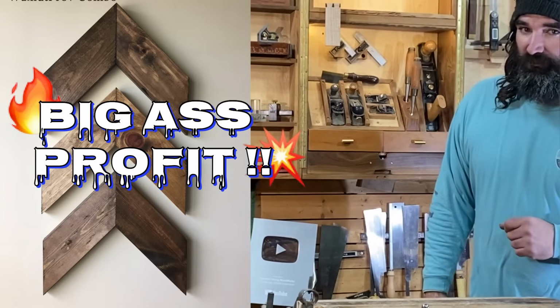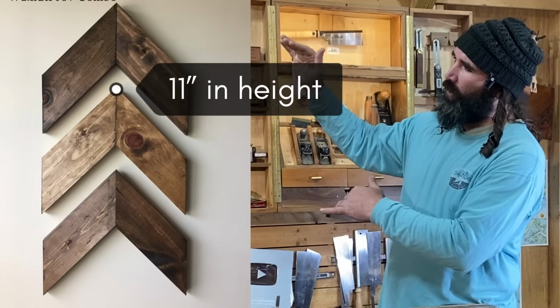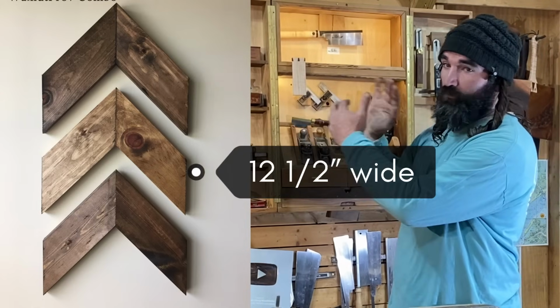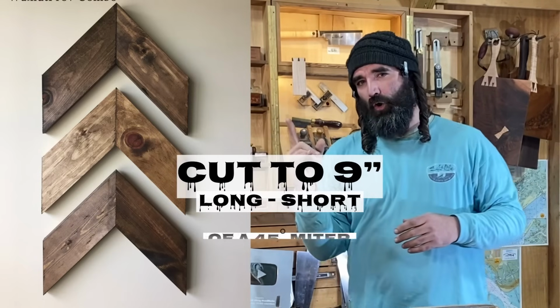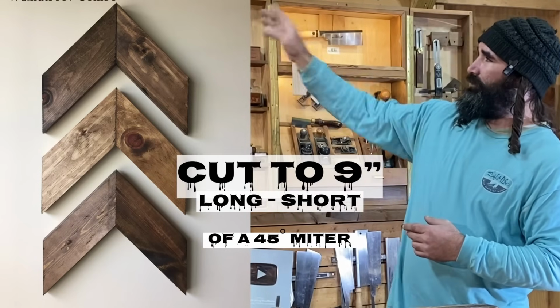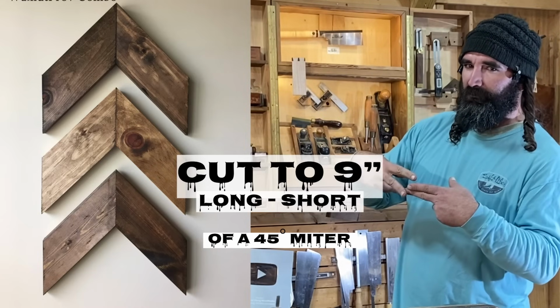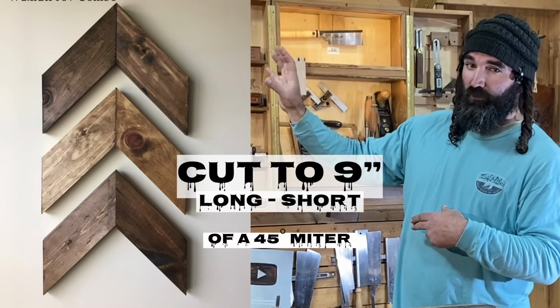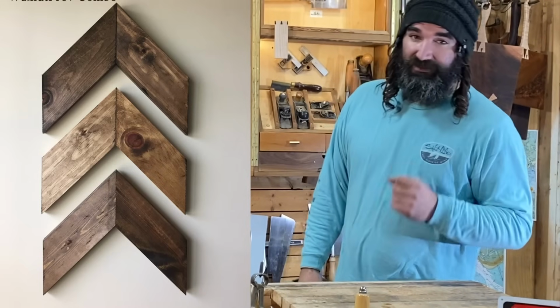Each one of these chevron pieces is about 11 inches tall and 12.5 inches in width total. So they're cut to about 9 inches long point of a 45 to short point of a 45, and then they're pocket holed together, giving it the chevron look. So let's head over to our table saw and I'll show you how to get this put together.